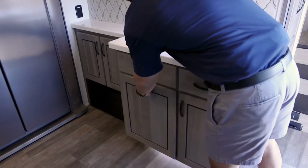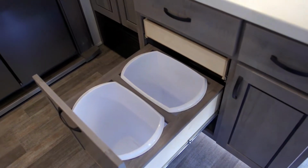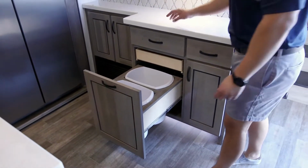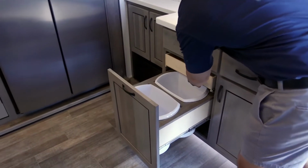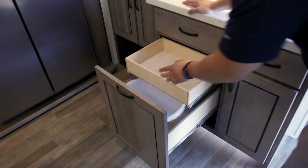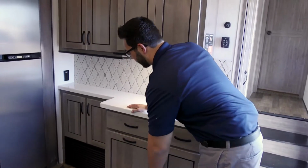My favorite part, though, you have a spot to hide your trash cans. And looking at it, you wouldn't think that that is tucked away in there, but it certainly is. And I love when you have that. Oh, another cool thing I want to hit on, take a look at this. You have a spot to put your trash bags. How cool is that, right? It's one of those things that a lot of times, you'll put them at like the bottom of the trash bag or something like that.